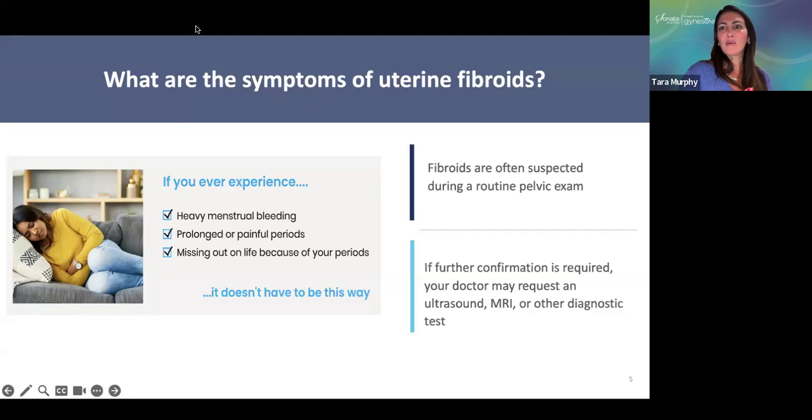Thank you. My question is, we've heard a little bit about what fibroids are and what the symptoms can be, and they're going to vary from woman to woman. How would a woman know or be diagnosed with fibroids?